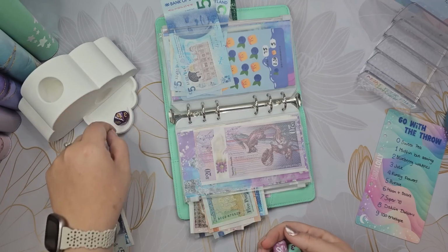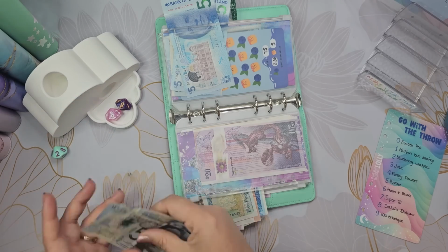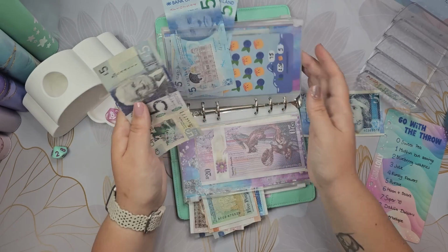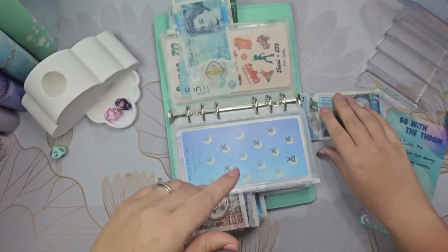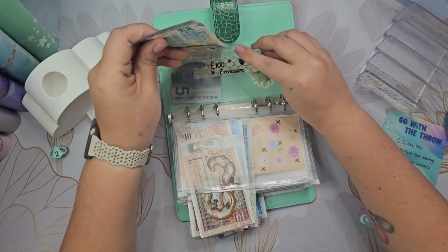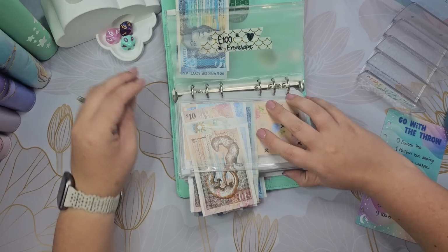A 9 and a 6. So we've got a 6, which is Moon and Stars, and 9, which is the 100 envelope. Okay. Perfect. So let's go back to the start and knock off everything.